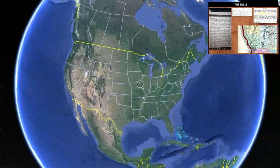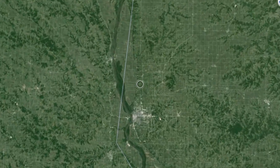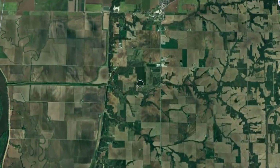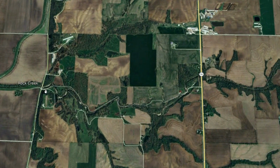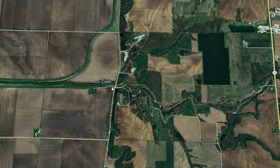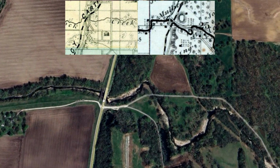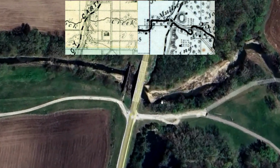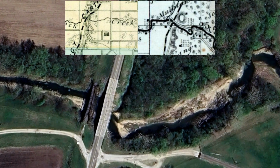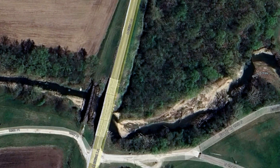With the information we have, let's zoom down to the area that Mr. Pete spoke of. And now we see Rock Creek, the road, and two bridges. Here are the old maps to compare. This is an exact match. Here is the old railroad bridge, and here is the bridge that would be Carthage Road on the map. And of course, here is Rock Creek. Let's go on the bridge.